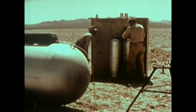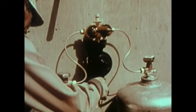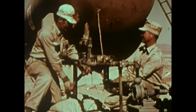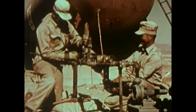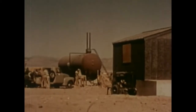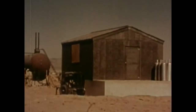Both liquefied petroleum and natural gas facilities will be tested. Our questions: Will the fittings and connections stand the test? Will there be fires? All equipment is installed and checked by experts from the LP Gas Association and the American Gas Association. This is an 18,000-gallon supply tank, partially filled with propane and complete with feed pipes. Here, a weighing and storage house and delivery platform have been erected on the test site.